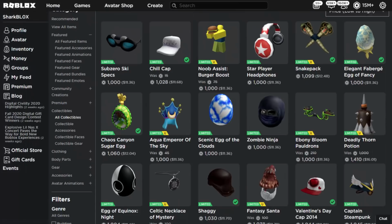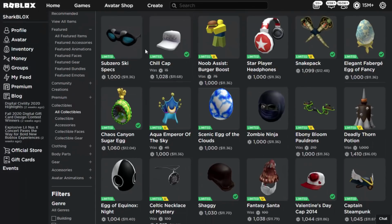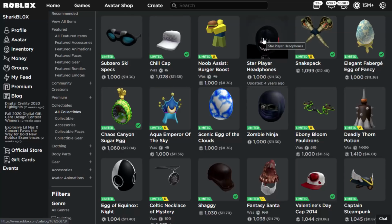4,000. Is there anything that I would recommend buying? Actually, that's pretty good. The Sub-Zero ski specs. I could see this increasing in price over time. Also, the chill cap, I could see that becoming more expensive as well. Maybe the Star Player headphones, even though there are some good UGC headphones.